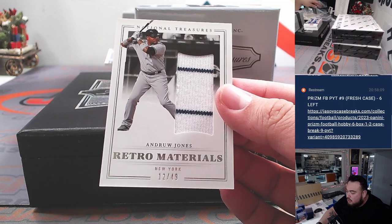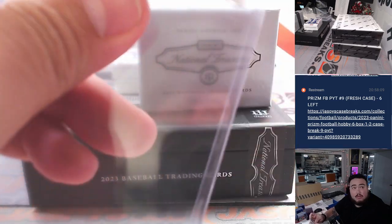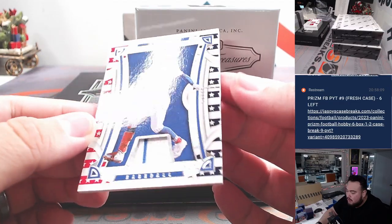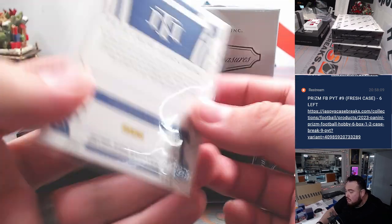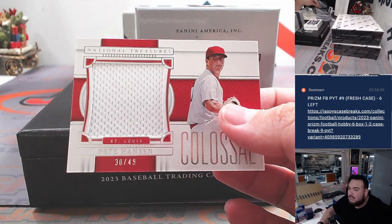All right, we got Andruw Jones for the New York Yankees. Pinstripe there. Pete Crow-Armstrong for the Mets. Or, sorry, not Chicago. Cubs. Cubs is Matthew. Then we got P. Hansen for St. Louis, 30 out of 49. Spot 0 is Ed.